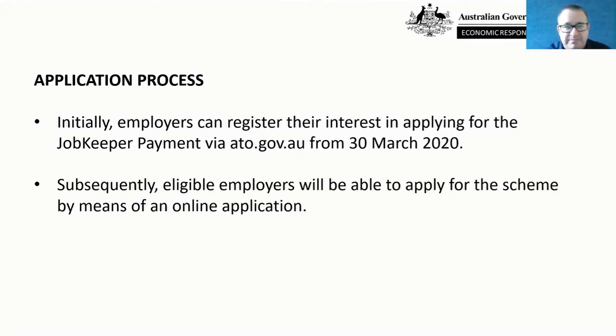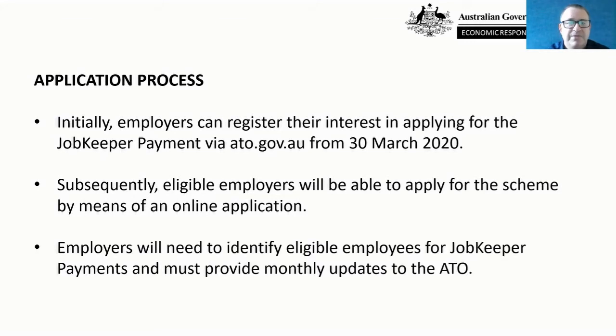After you've registered, I imagine in the next week or so, you'll be asked to fill out a complete online application, which will be more detailed. We haven't seen that yet. We don't know what it looks like. We don't know what information they're going to ask for, but that is something that is pending that we'll need to do at some stage. As part of that process, we're being told you need to identify your eligible employees at that point. So when we get the more detailed application, we'll nominate the employees that meet the criteria, that were with us on the 1st of March, for example. And we're also told we're going to need to give monthly updates to the ATO on the status of those employees, that they're still with us, we're still looking after them, we still have a relationship with them, etc.